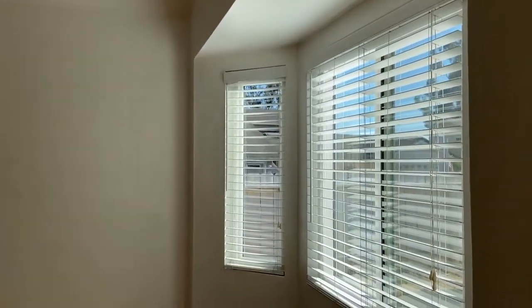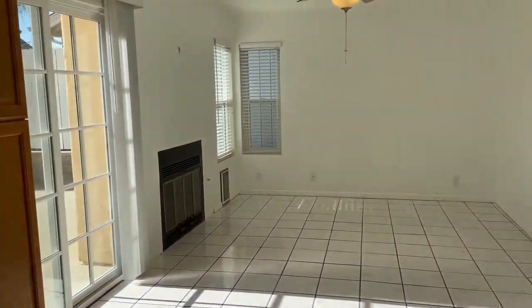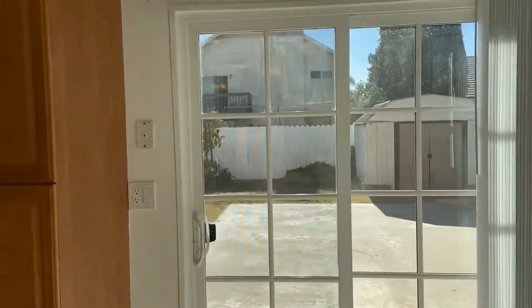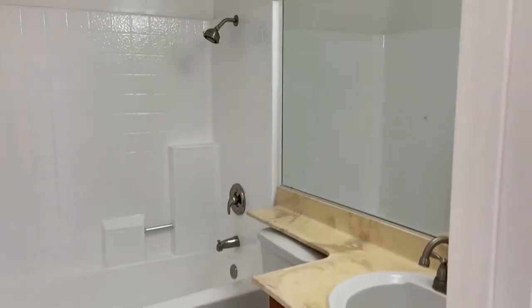You do have some additional space off of the kitchen here. You can do a dining room setup. You also have more space back here for another living room area or dining area with the fireplace and patio door. Again, this is a four-bedroom home. Your first floor bedroom will be here on your left. Full-size closet and a full bathroom right next door.